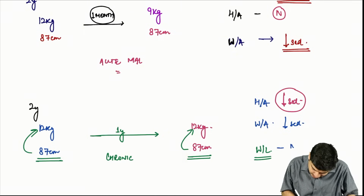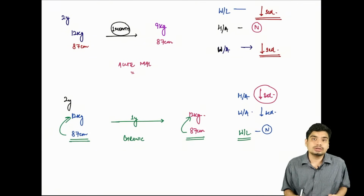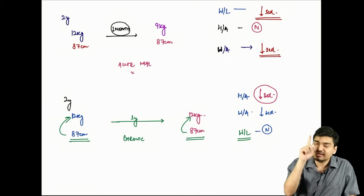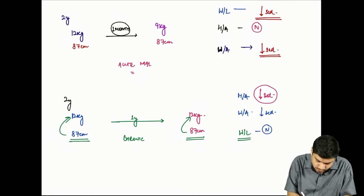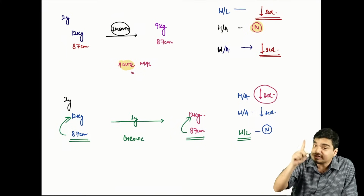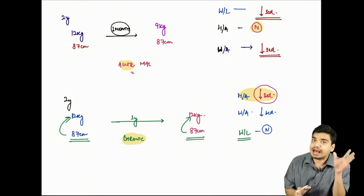Now with this, let's see what we just discussed. Which is the thing which is getting reduced only in chronic malnutrition? The answer to that question is height for age. Height for age was normal in acute, but height for age was decreasing only in chronic malnutrition. This is the reason that for chronic malnutrition, the best parameter is height for age.